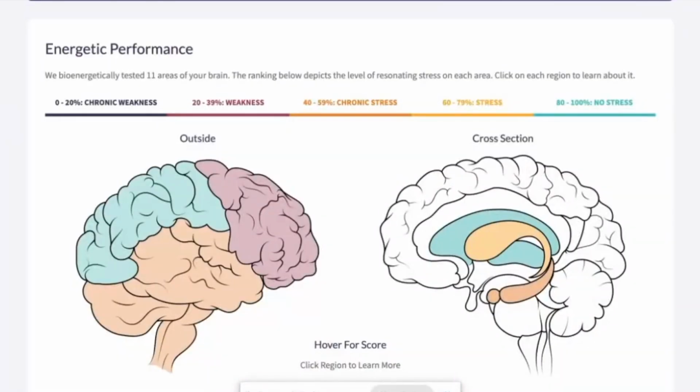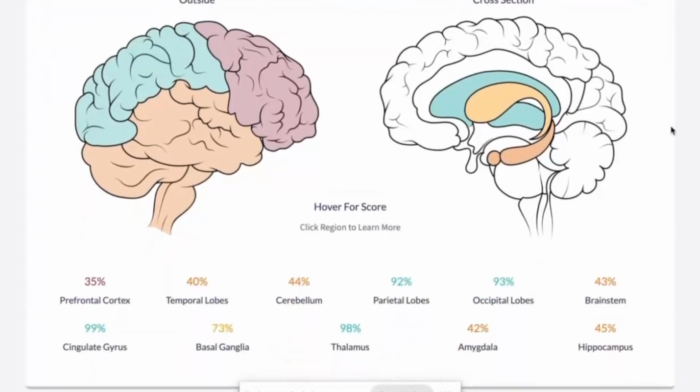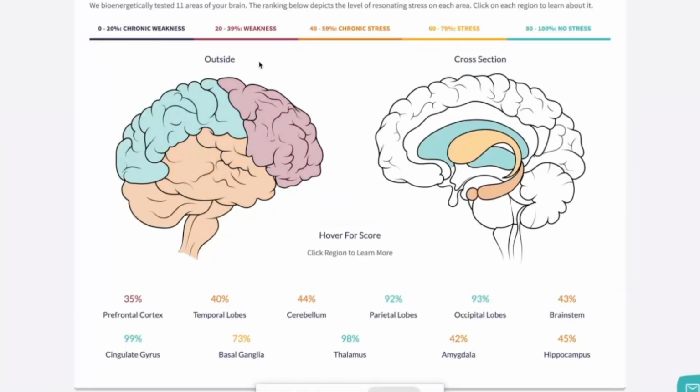Here's a sample of our newest scan, the brain scan. And as you can see, it is bioenergetically looking at the health of the brain. We have the outside of the brain as well as the internal cross section for you to see internally the parts of the brain that we are testing. And just like our full scan, you can see we are color coding the different levels of stress.